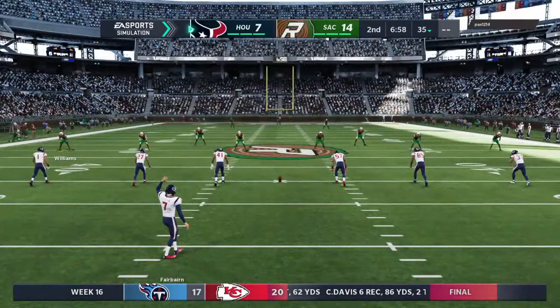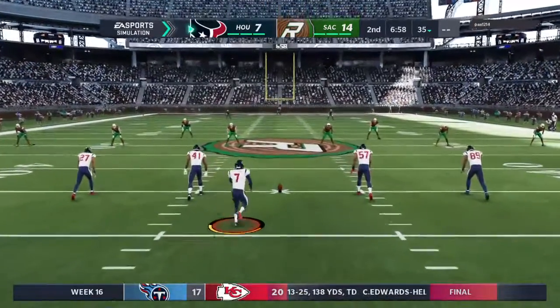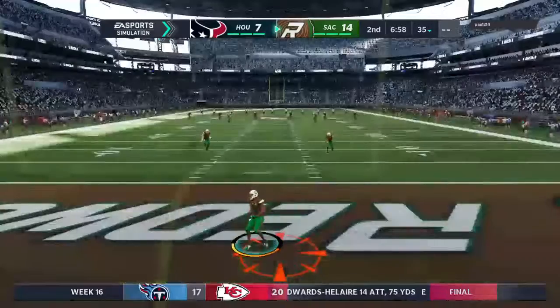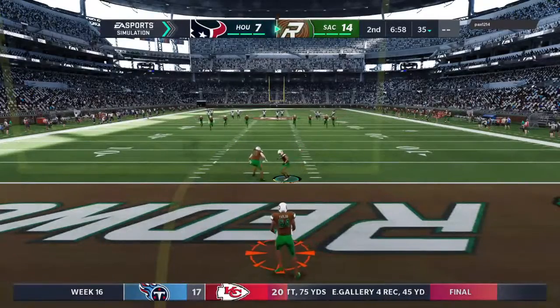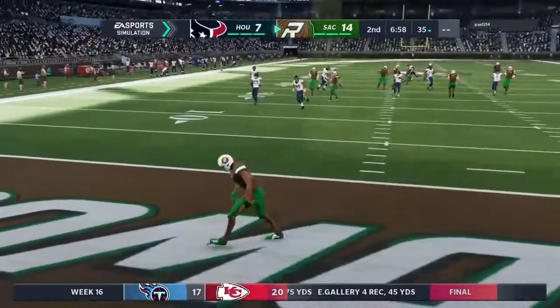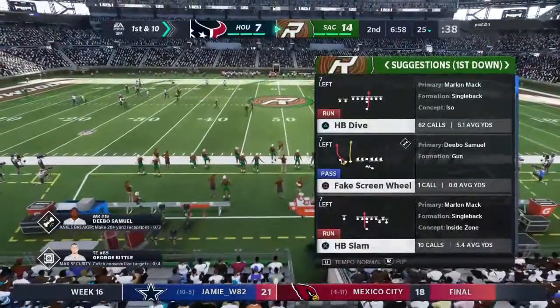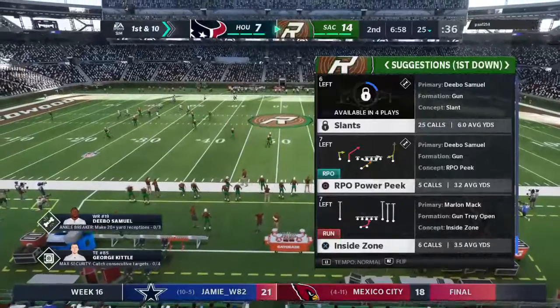Kaimi Fairbairn to kick off for Houston. So after the touchdown, here's Fairbairn now to kick it away. Taken about 7 yards deep. And this will be brought out to the 25 as Taylor elects to not return it. 25-yard line.